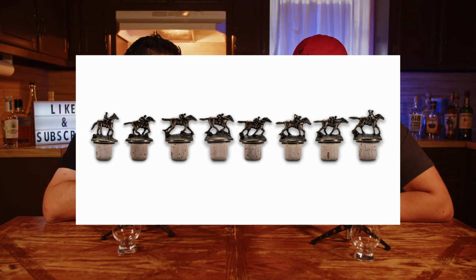There's something else too. Each bottle has a letter on the horse. If you see here, that's an S. Each letter is a different thing that the horse is doing, and you collect all of them. It says Blanton's, and then of course the horse is running. It gives you the order to put them in. So pretty cool little thing that people can do with that.